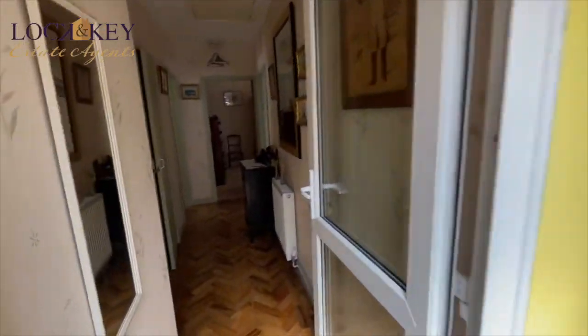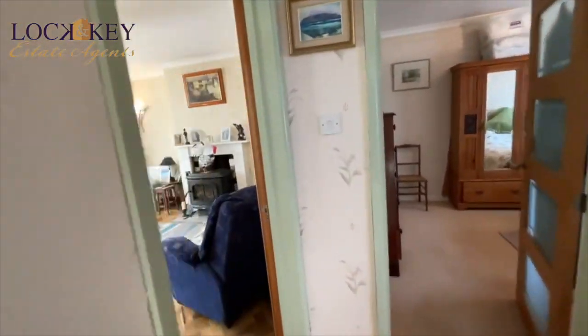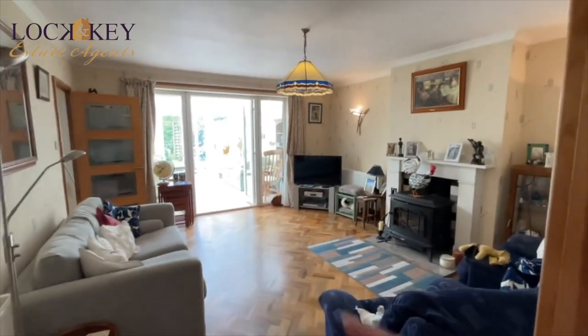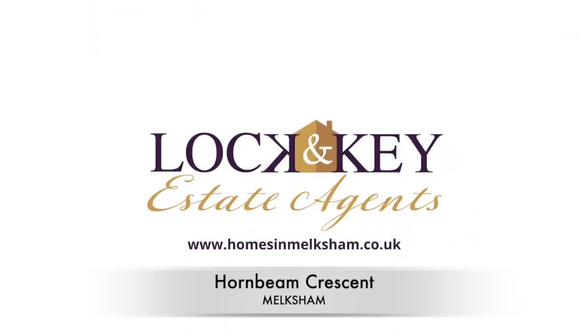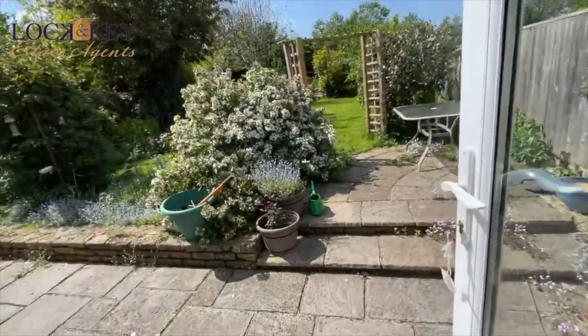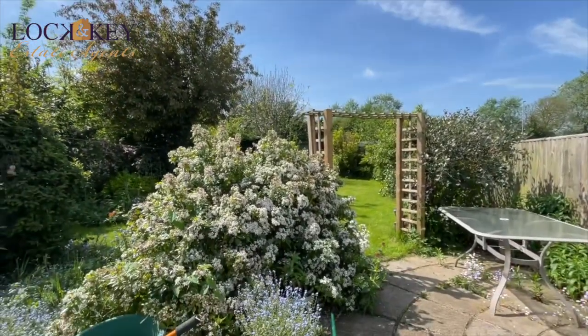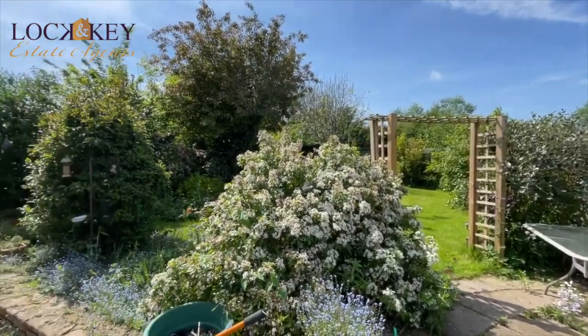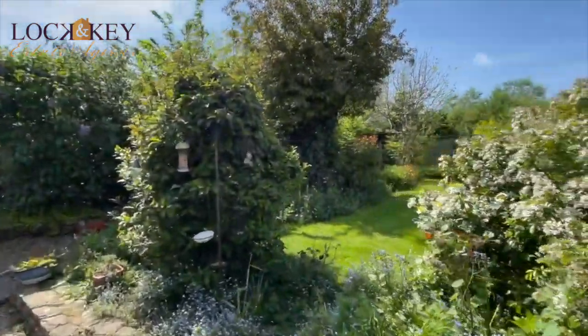What we should do now, I think, is take a look outside at that rear garden, but I hope that's covered everything internally for you. Let's go outside through there and take a good look around the garden. And as promised, out we go. Blue sky, Thursday, coming up for 12 o'clock, so you know where the sun is, it's just there. You're going to get the sun a lot of the time.